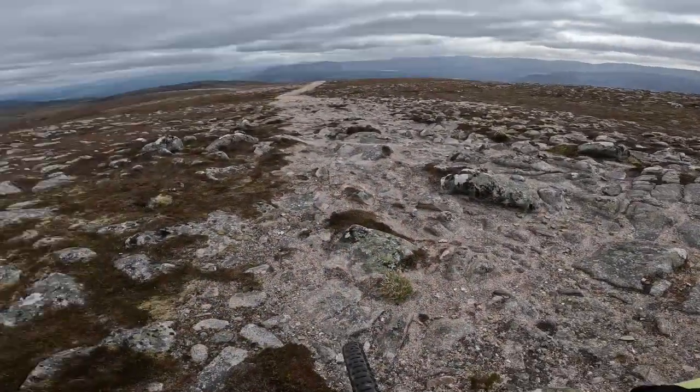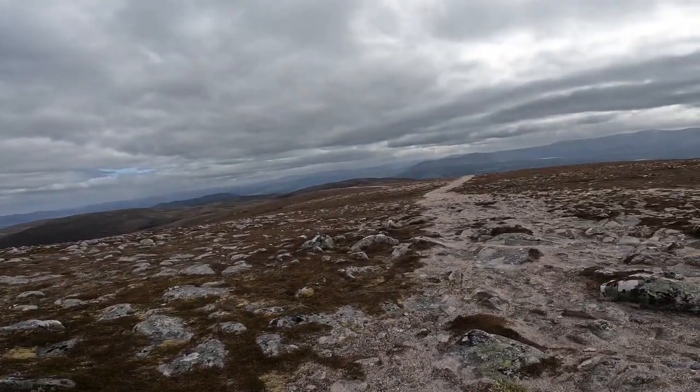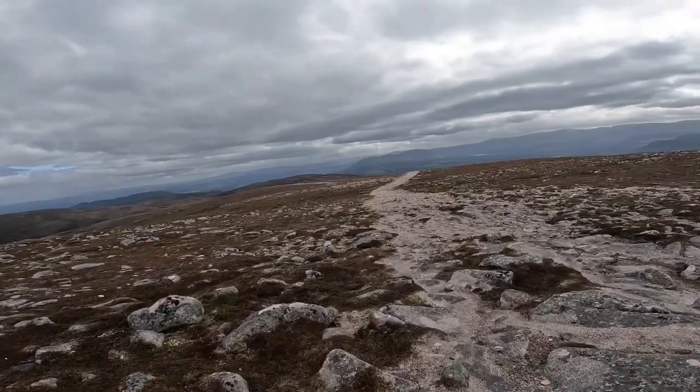Okay, leave the top now. Let's do that kilometre that we decided we were going to do extra. Now it'll be a bit of fun.